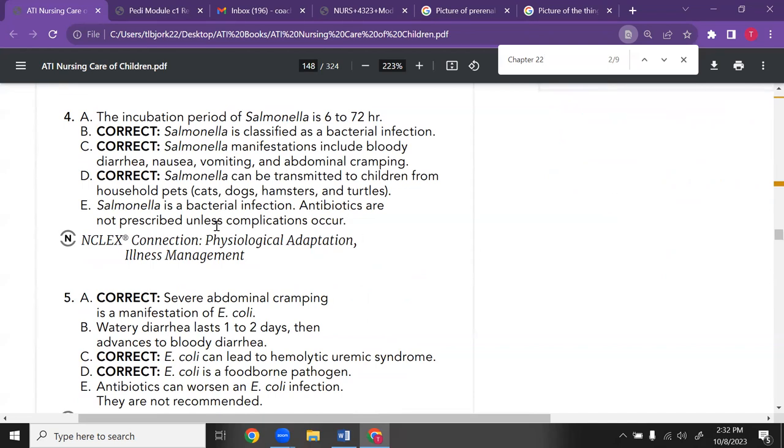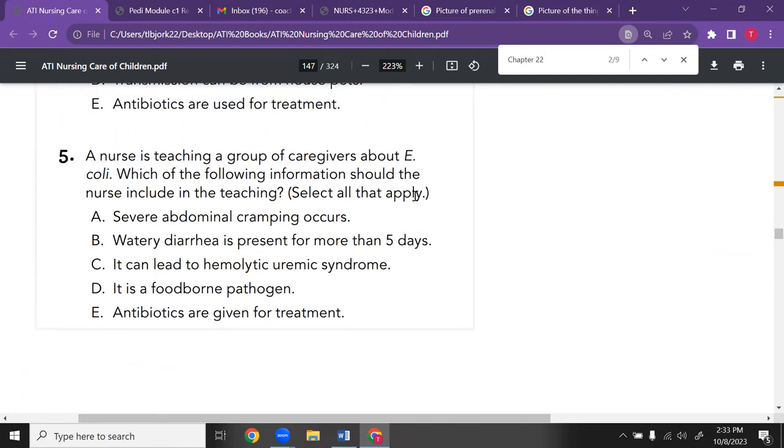Salmonella is bacterial. Antibiotics are not prescribed unless complications occur. That's tricky. Okay, so correct. Salmonella is classified as a bacterial infection. Yes. Sometimes I don't agree with what they're saying here, because yes, you can treat them with antibiotics, but it didn't get specific enough for me. I would have picked that. Salmonella symptoms include bloody diarrhea, nausea, vomiting, and abdominal cramping. Salmonella can be transmitted to children from household pets: cats, dogs, hamsters, and turtles. Right. Every child has one of those, right? So guess what? Salmonella, here you come.